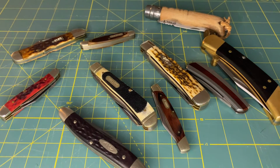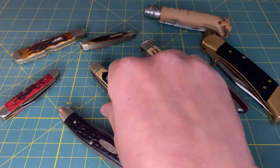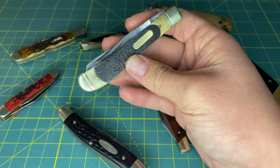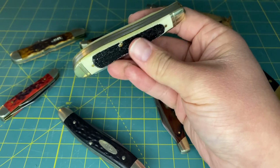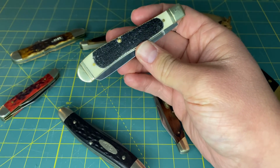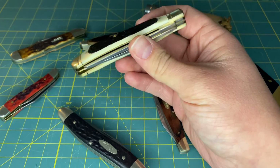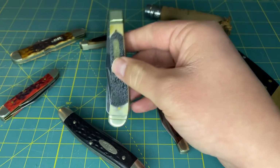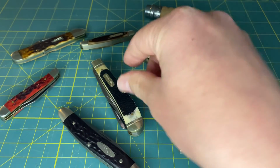So that's my 5 reasons why everyone should own a traditional pocket knife. I think that they're nostalgic. They offer a little something for everyone. And honestly, I think for me, there's something about having one of these traditional pocket knives that just makes me feel a little bit like I'm going back to a different time, a simpler time. And I think that a lot of people really enjoy having something that's functional, useful, simple, but also beautiful at the same time.